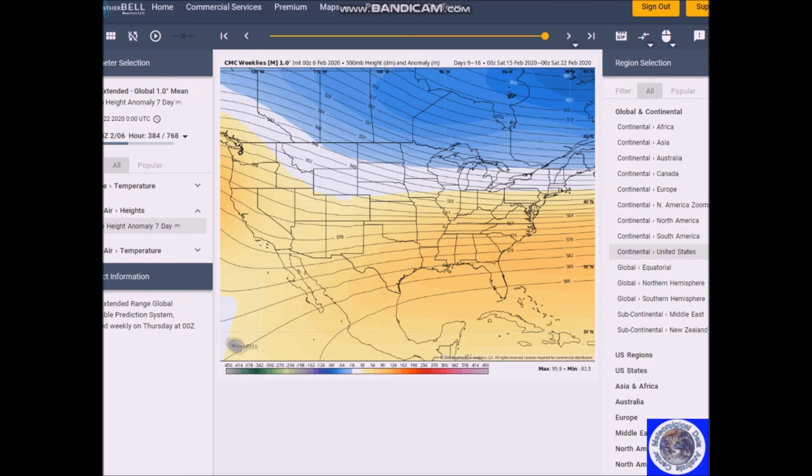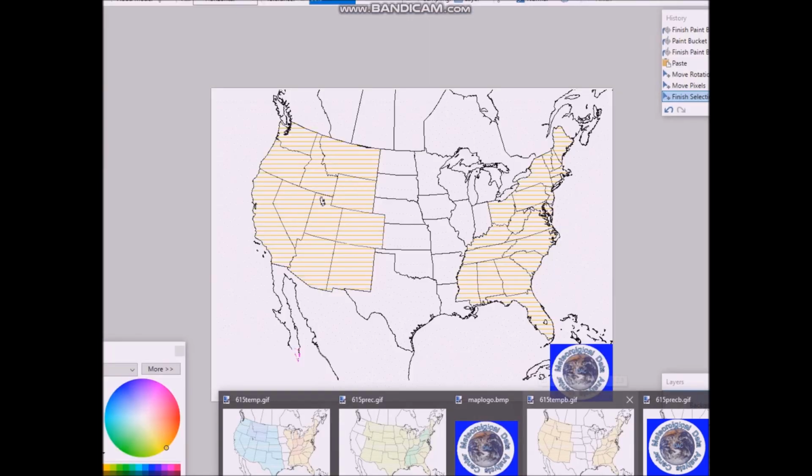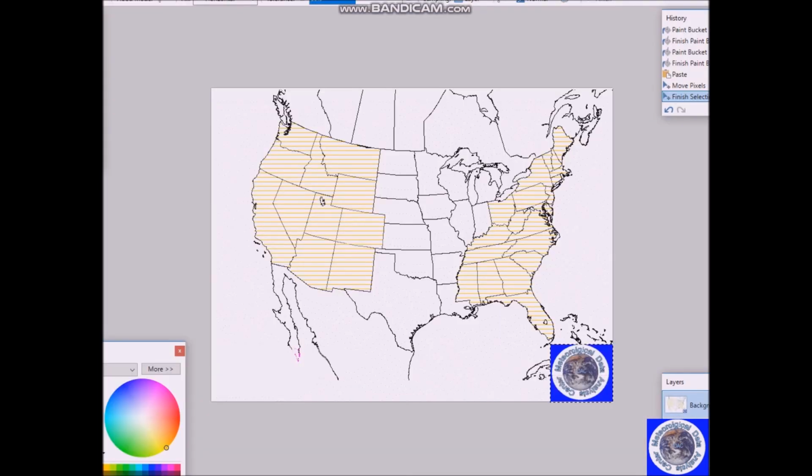So for this forecast period, as a compromise, I'm calling for above normal temperatures for the west, above normal temperatures for this region, and anomalies of 2 to 4 degrees above normal. For precipitation, I'm calling for below normal precipitation for the west coast states, probability of occurrence 35%, and above normal precipitation from the Rockies to the Atlantic coast, and the probability of occurrence is 35 to 45%.